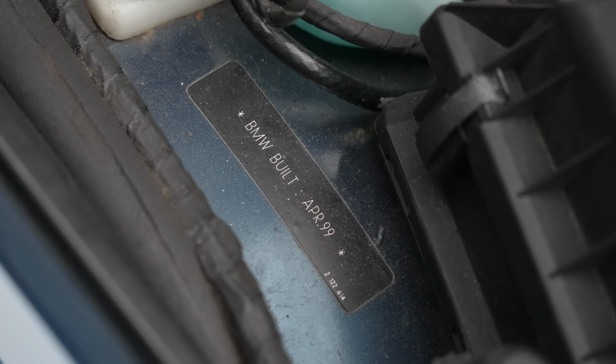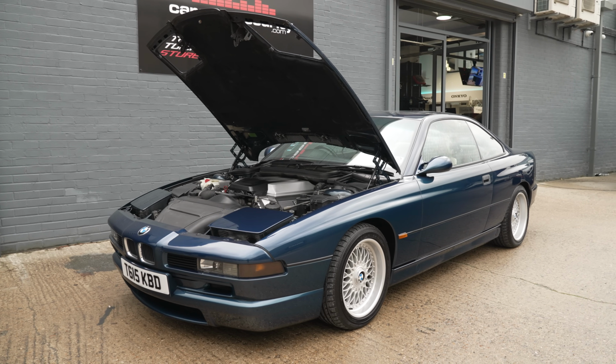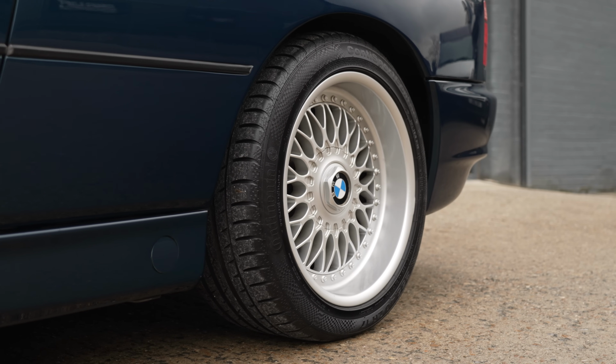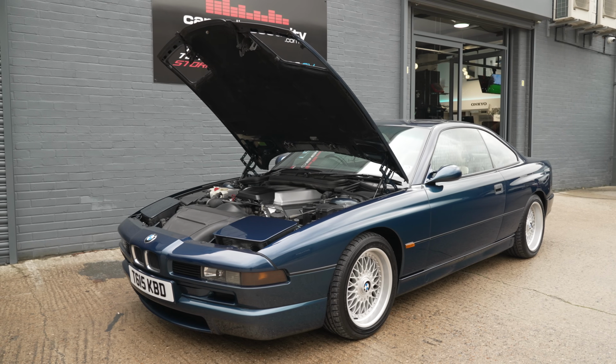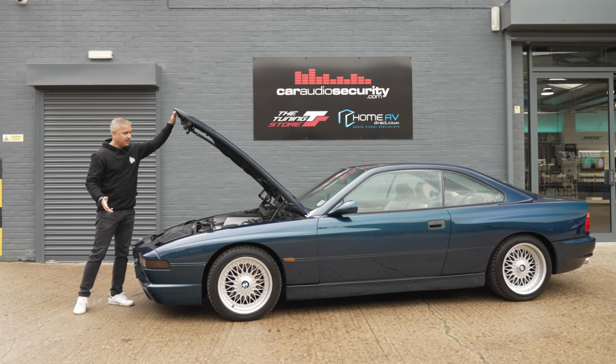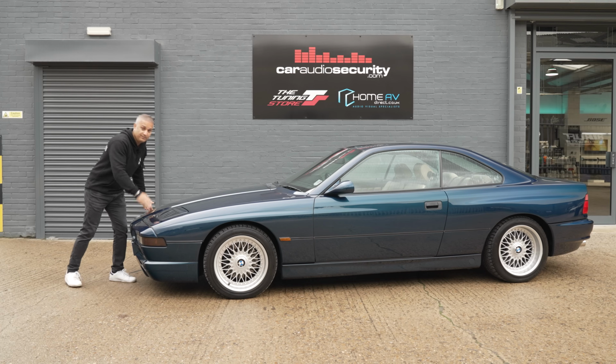The previous owner has been through the car and sorted out all the rust issues. So the rear quarters, the wing mirrors, the sill, the lower front bumper and the rear bumper have all been painted, and the color match is absolutely perfect. So with that all being said, I think I've got myself a very, very good car. Let me show you the interior.